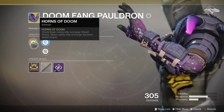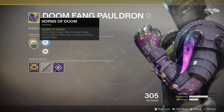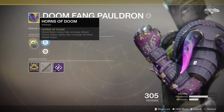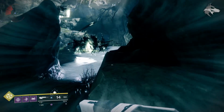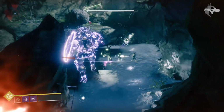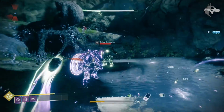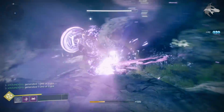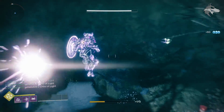Of course, we also have Doomfang Pauldron, Horns of Doom: Shield Bash melee kills recharge Shield Throw, and melee ability kills recharge Sentinel Shield Super. And the most notable benefit for this exotic is simply being able to throw your shield a whole bunch of times. Essentially, one kind of ability will charge the other kind of ability for the super itself. I would personally go with Mask of the Quiet One, but this is also a good option.